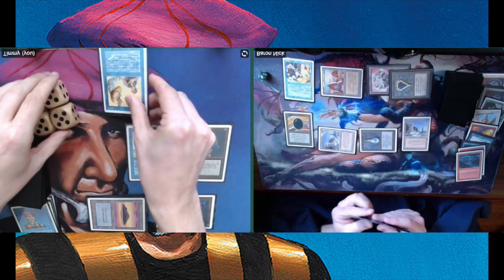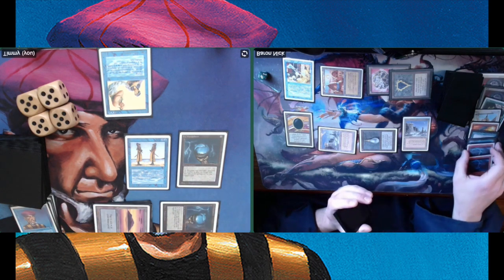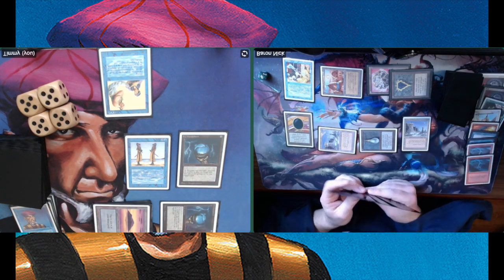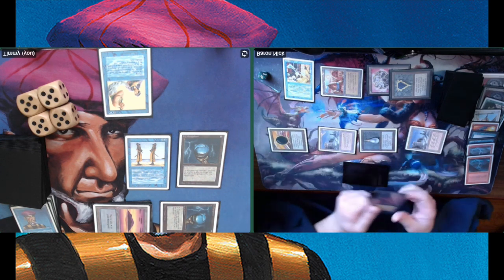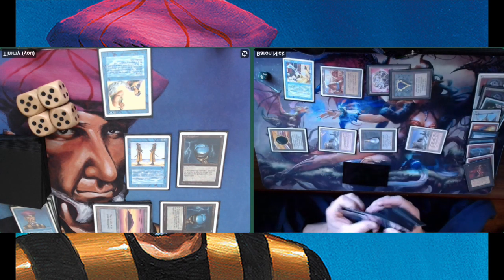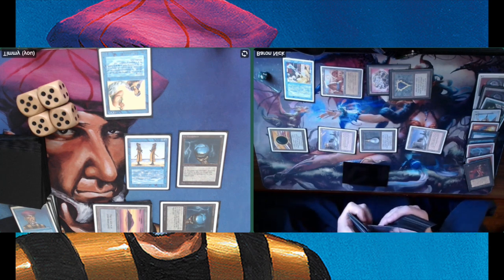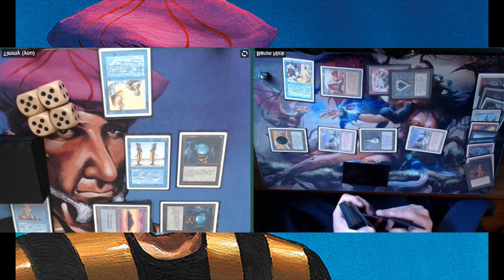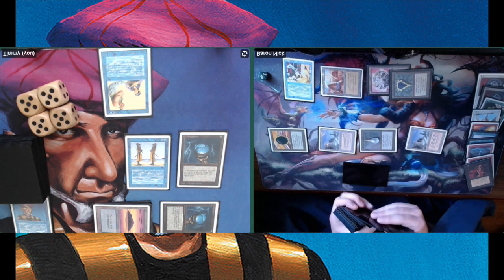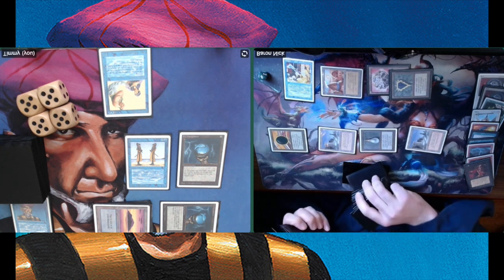Ooh, control magic. Oh, that is painful. I mean, I still have the mace though, but ay. This is bad news. Demonic Tutor. What will he try to find here? Something to get rid of the mace. Something to draw. He's already played an Ancestral Recall. This is pretty interesting. I wonder what he's going to look up. Maybe something to take care of that last Timmy. Icy could be a target.